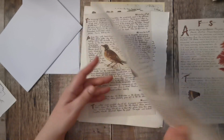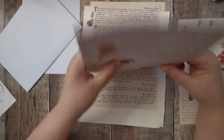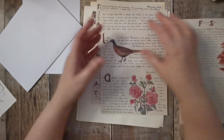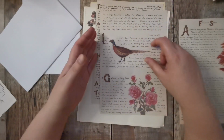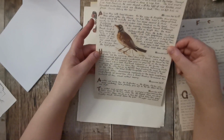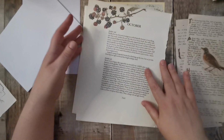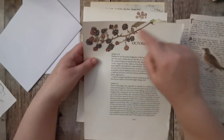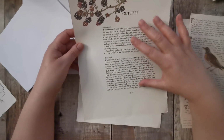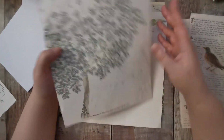I might fussy cut it out and put it in Happy Mail. I might just get the birds, so we'll see. But like I say, the rest of the text can just go in my collage folder. I'm going to cut the thrush out, and again, that can all go in my collage folder. Got a lovely blackberry here, which I'm going to cut out. I'm not going to keep that text, and I'm not going to keep it for collage or backing of anything.